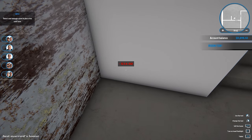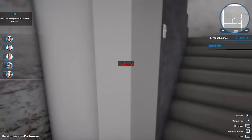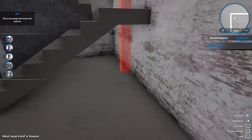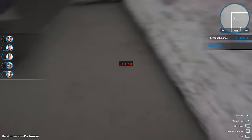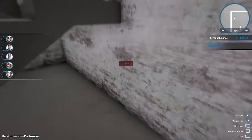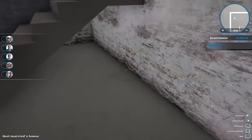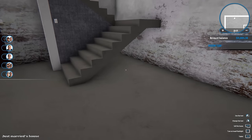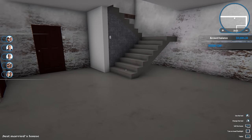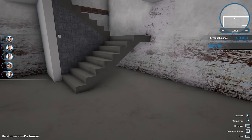Well, can you do like a half wall? I know you can do one from the ceiling down, but can you do a half wall from the floor up? Let's see, half wall? No. Of course not, game. We'll just bring the fireplace down here and put it right there so that people are distracted. Yeah, just put a large painting right there. We might be able to do that, we'll see.